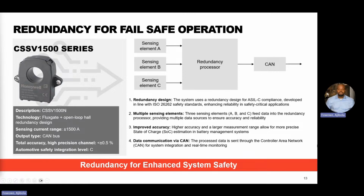So if you're looking for a solution that provides you just overall better accuracy, better reliability, and redundancy. You can see here it uses several sensing elements, and the microprocessor is used as a redundant feature as well, so that provides again just better overall system reliability and robustness.